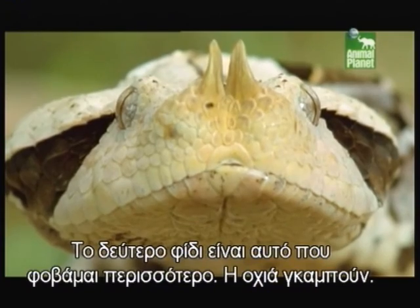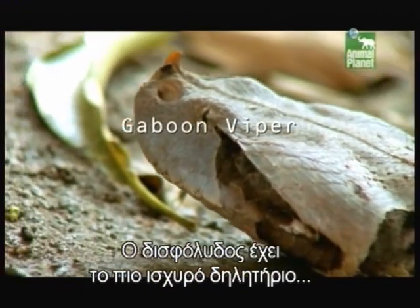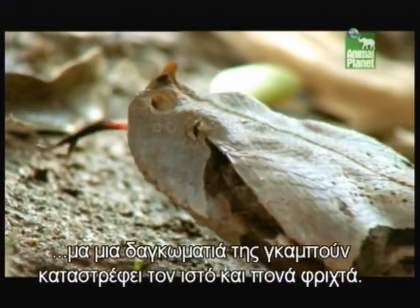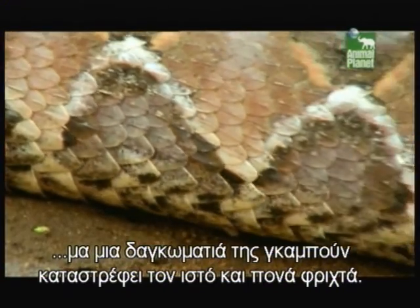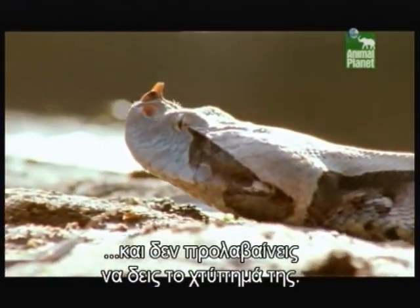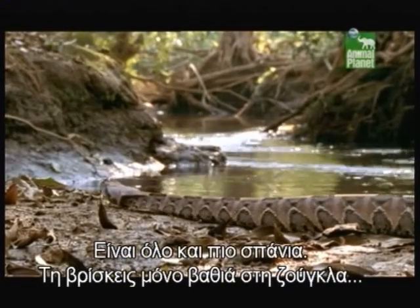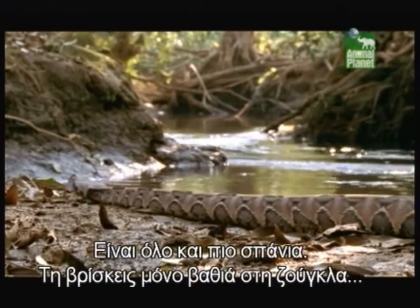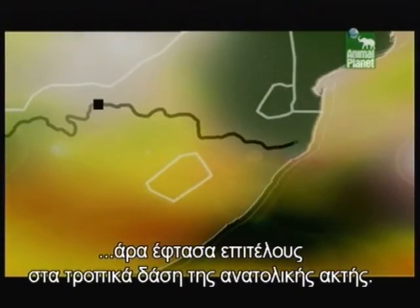Snake number 2 is the snake I'm most nervous about, the Gaboon Viper. The boomslang may have the most potent venom, but a gaboon bite would cause terrible tissue damage and pain. This snake can have fangs up to 2 inches long and a strike faster than the eye can see. Increasingly rare, they can only be found in deep jungle habitat. Which means I have finally reached the east coast and the rainforest of St. Lucia estuary.